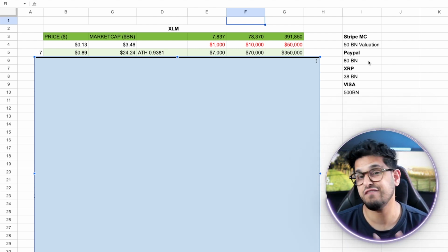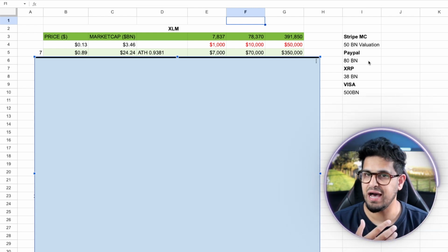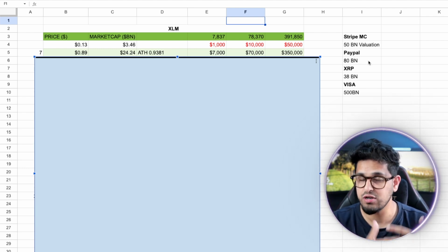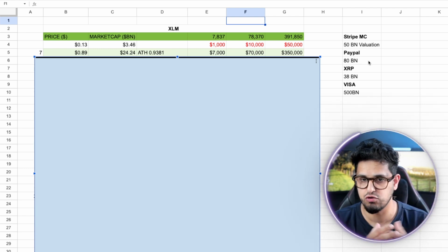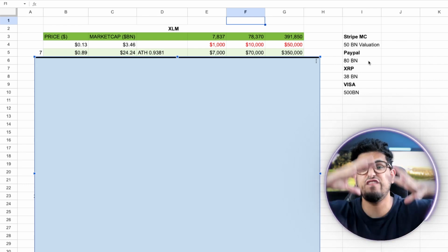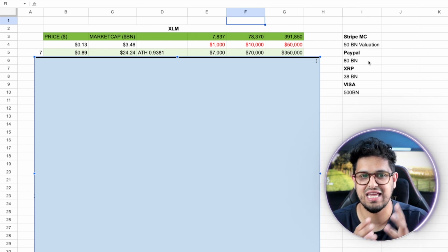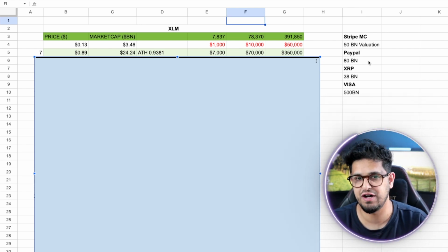Stripe just raised money at a $50 billion valuation. PayPal is sitting at a market cap of $80 billion. XRP, even despite what's going on, is sitting at $38 billion. It has, of course, been higher. Visa is sitting at $500 billion. So hopefully that gives you an idea of the payment landscape and what XLM is kind of trying to carve out a niche in doing.